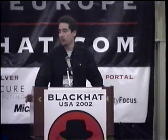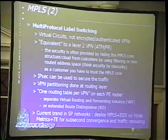As I said, the VPNs are only a routing feature. So the only thing you have in the router is a different routing table for each VPN. And depending on which VPN the packet belongs to, it will use a different routing table.